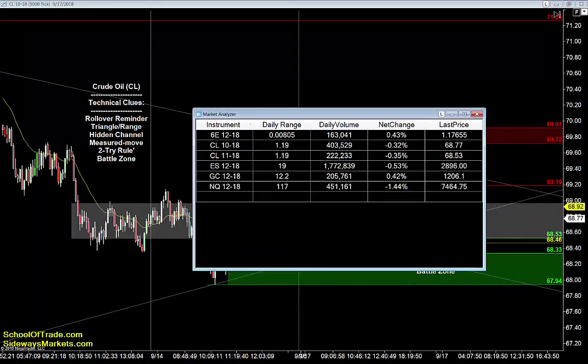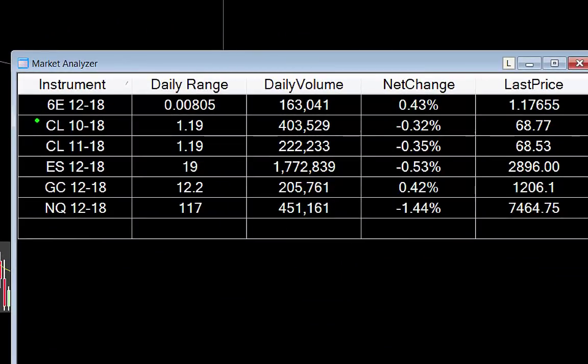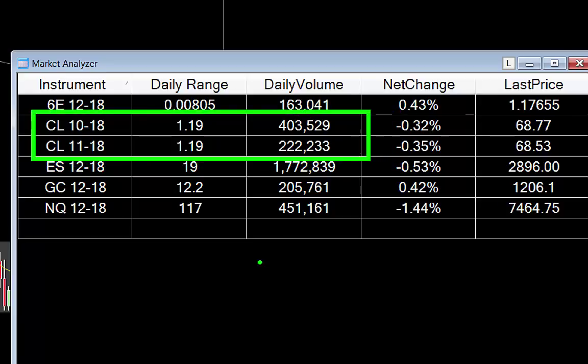So just to give you an idea here on oil, here is the 10.18 and the 11.18. All you're looking at right now is which one has the most volume. Remember, oil is a little bit different because oil rolls over every month, usually around the 18th. Sometimes it's earlier, sometimes later, but you can pretty much set your watch by the fact that around the 18th, we start losing volume on the current front month and start gaining volume on the next front month.